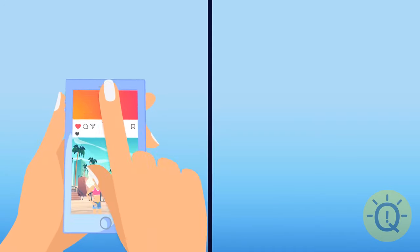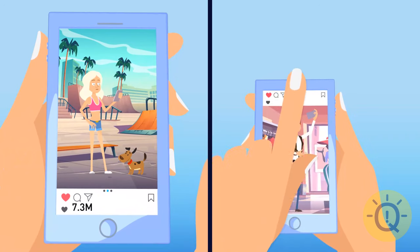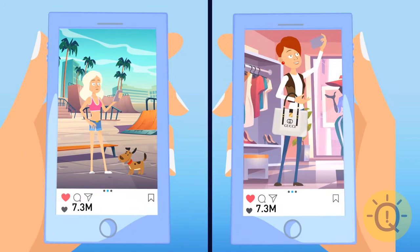Look at these two bloggers. As you see, they both seem to be very popular. They also have the same amount of likes, but there's something wrong with one of them. She must be hiding something. What is it?